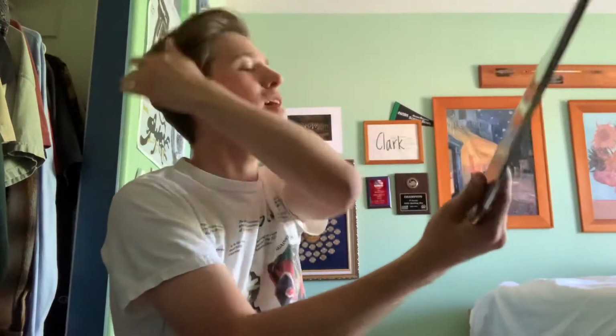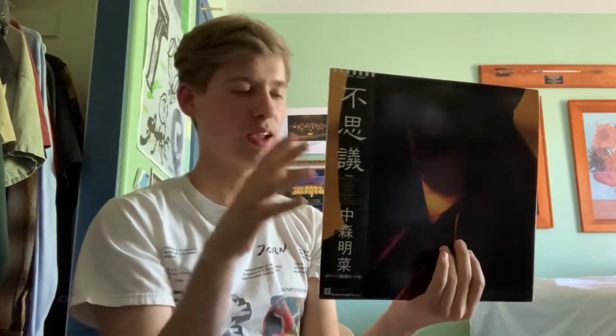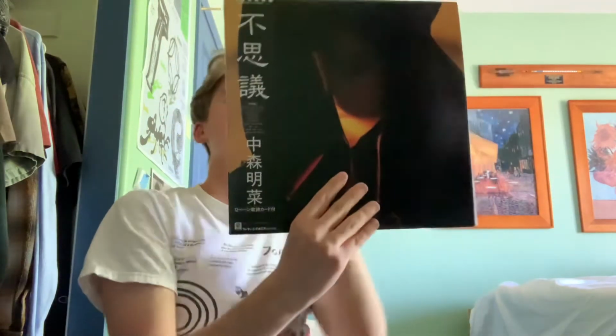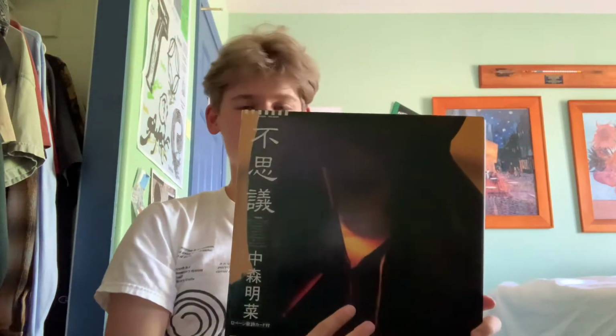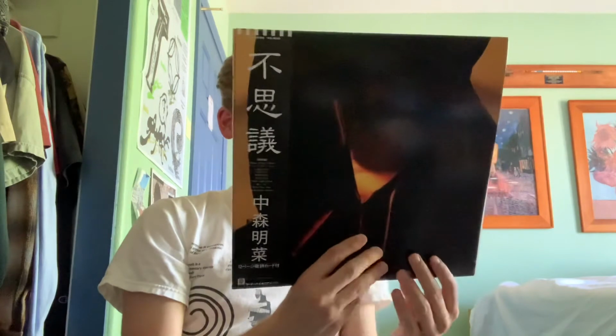And then we got Fushigi by Nakamori Akina. She is a Japanese J-pop singer. You can kind of class her in the idol category. I typically don't like that kind of music. But this one is, if you know this album, you know it's quite unique. It's one of the strangest pop albums ever, if you can call it a pop album. She went full ethereal wave on this one. Full Cocteau Twins. This is in the 80s, and it's unclear whether she was listening to the Cocteau Twins, but you can definitely see the influence.